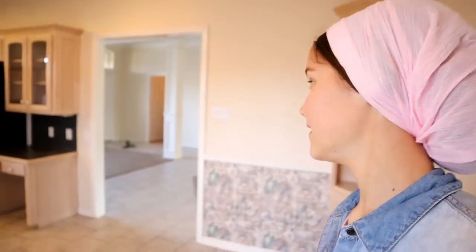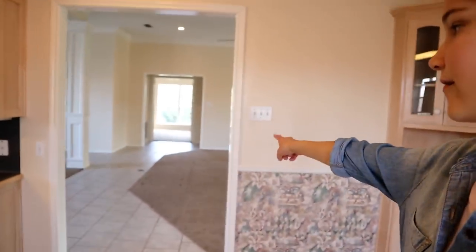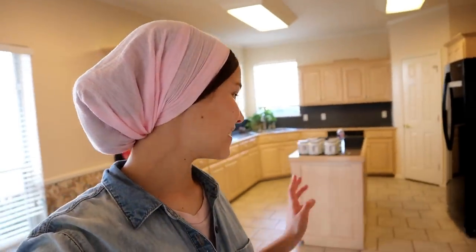And then the kitchen, which is part of like the family living area. Yeah. So that's our house. And yes, like I said, we will be showing y'all the before and after. And we'll reveal all of our paint colors here soon. Well, in this video we will. I don't know if it'll be that soon, but yeah.